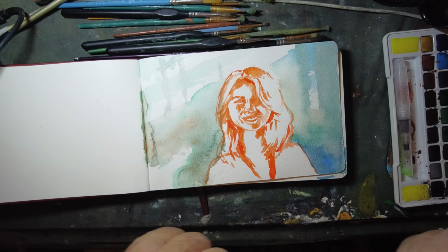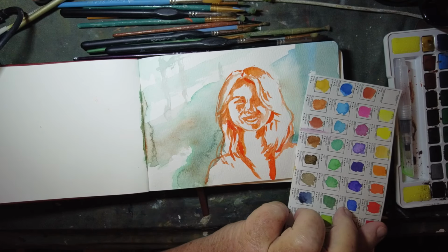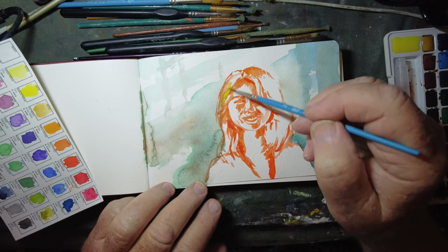Okay, that looks good. Now what I want to do is take this swatch. I want to take some of this, I don't know what you call this color, probably yellow ochre or something. I'm just going to give some color to her hair.